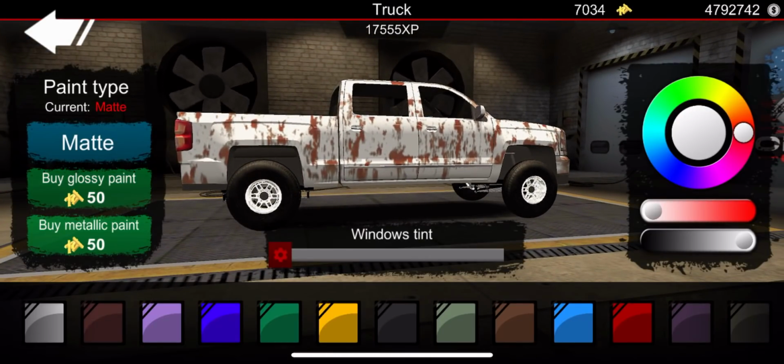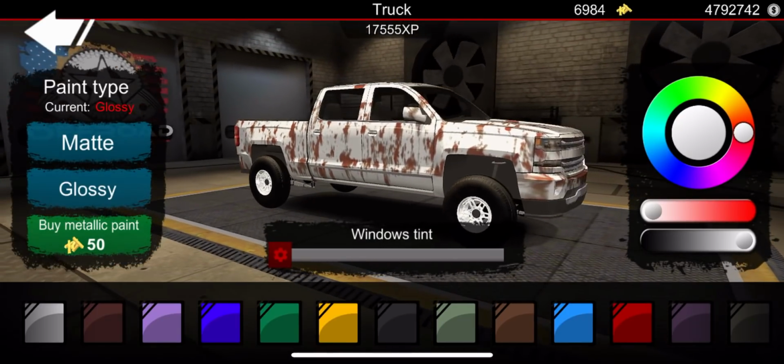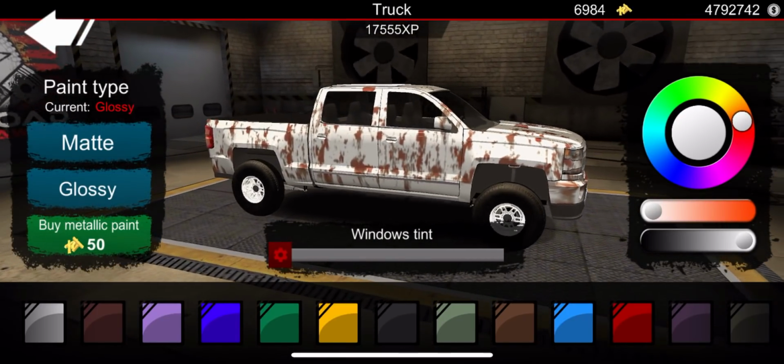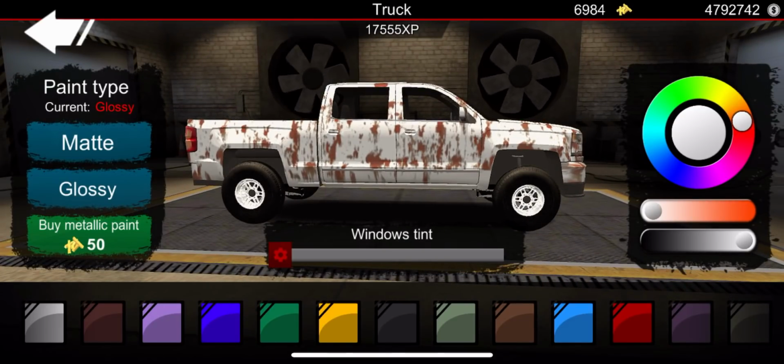Now as far as the paint, we're going to go with a glossy paint instead. Now as far as the color, I don't know exactly what color we are going to go. I'm going to talk this over with the guys and see what they think. It would look really good.